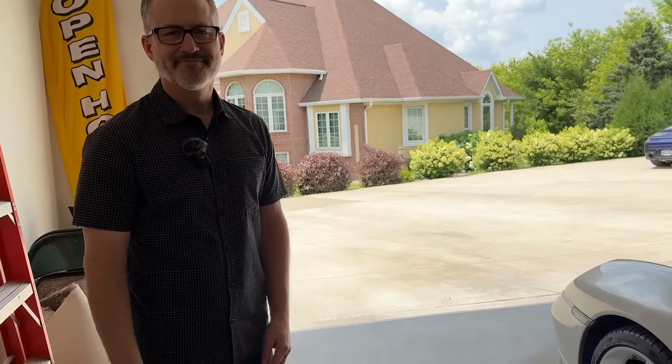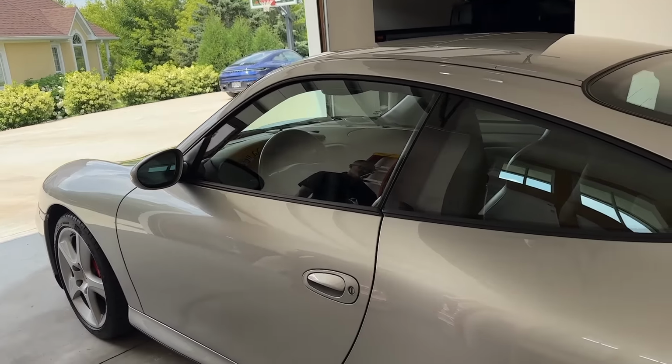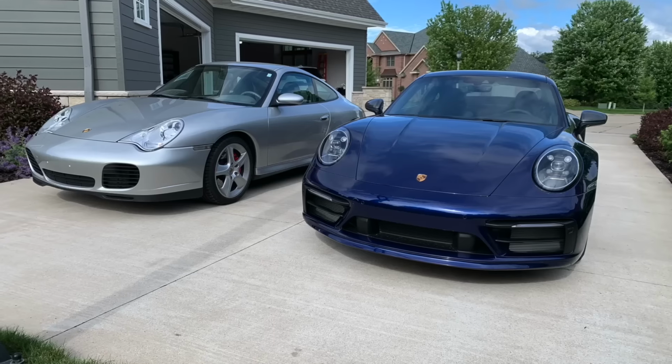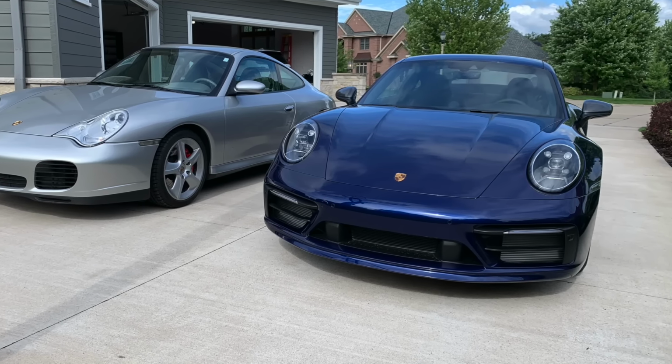Hey guys. Now, we are in the garage because it is hot outside, so please pardon the light difference. We'll do the best we can here. So what I thought might be a little bit fun is for John just to tell us about his experience with the car. Part of the reason he's selling it is because he has a brand new T out here, which I think he hadn't even gotten out of break-in yet, right? Correct.